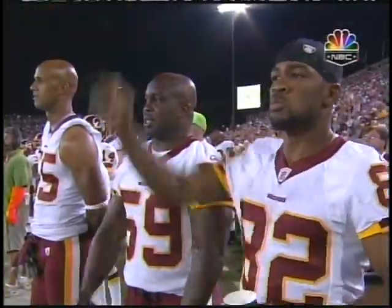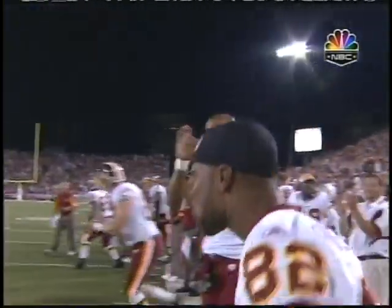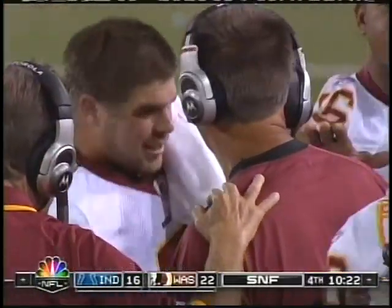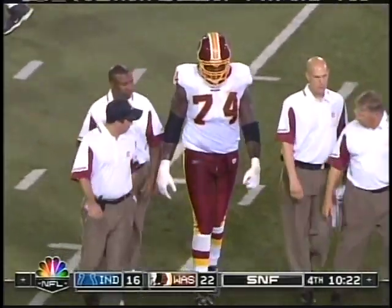We didn't see what happened to Stephon. I don't know, but he went down. Somebody must have pushed him down or something. I didn't see him do anything. Second touchdown pass of the game. Stephon is up, and he looks like he's favoring his right leg as well.